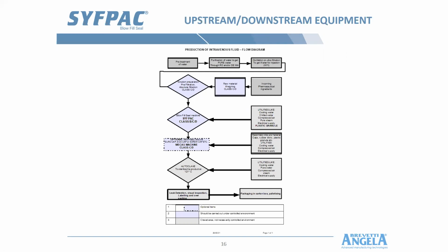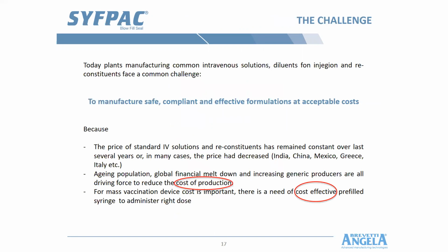After sterilization, leak detection or visual inspection, labeling, and the packaging operations can be done. If they are aseptically produced, you don't need the autoclaving step. And to support all this, there are utilities which are needed, like steam, pure steam, chilled water, and compressed air, which are fed to the Blow-Fill-Seal machine. And finally, the product is packed in carton boxes and palletized. This is an overview of the BFS process.